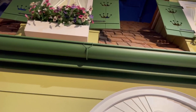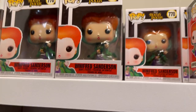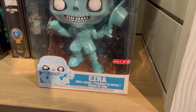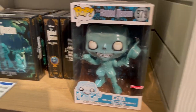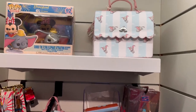So this looks to be Haunted Mansion, and they have different prices here too. But here's the... Oh no, that's from Hocus Pocus. Here's the Haunted Mansion. And then here's the Hatbox Ghost, it looks like, or Ezra. There's the Hitchhiking Ghost. I mean, there's so much to see here. I'm just like a kid in a candy store. Oh, Dumbo.